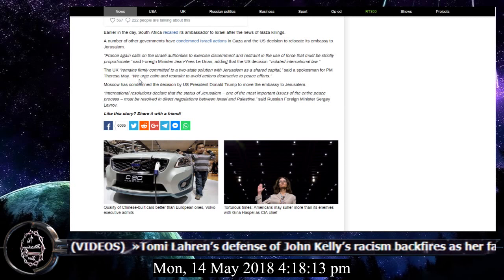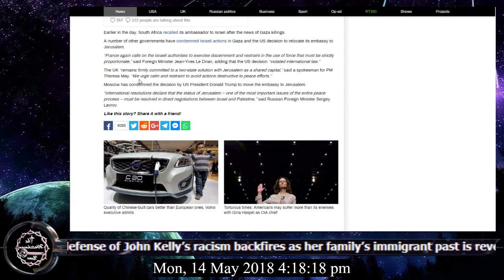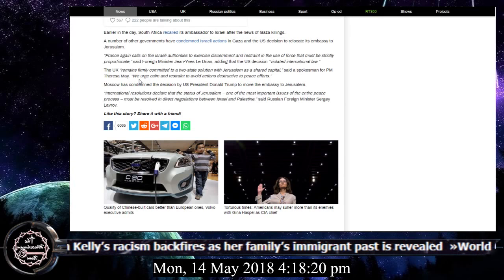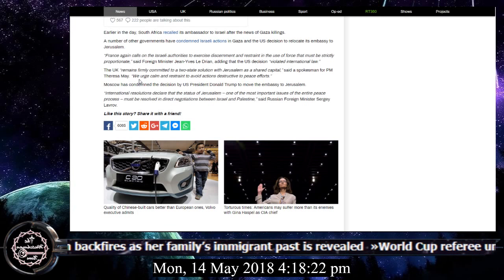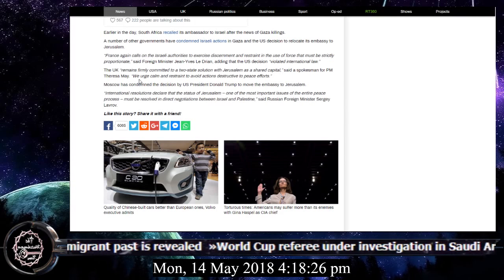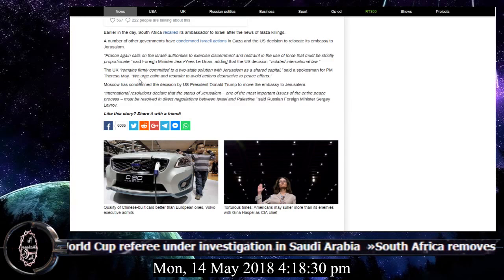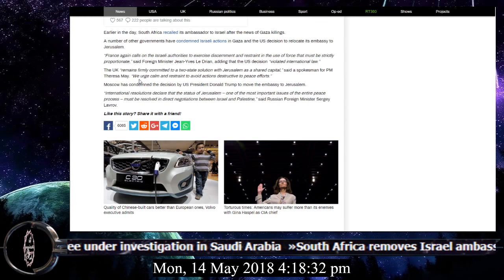Moscow has condemned the decision by U.S. President Donald Trump to move the embassy to Jerusalem. International resolutions declare that the status of Jerusalem, one of the most important issues of the entire peace process, must be resolved in direct negotiations between Israel and Palestine, said Russian Foreign Minister Sergei Lavrov.